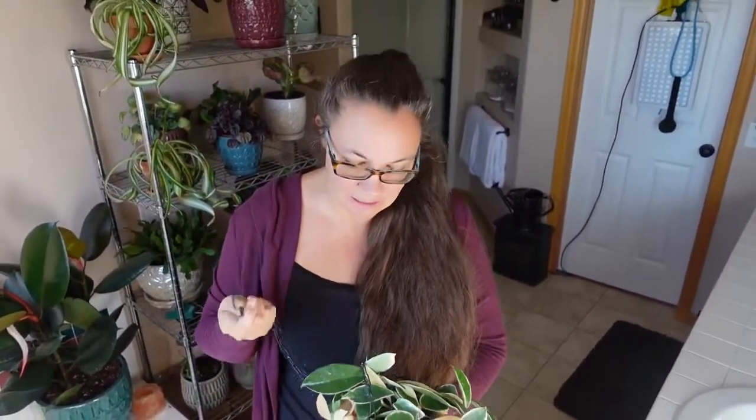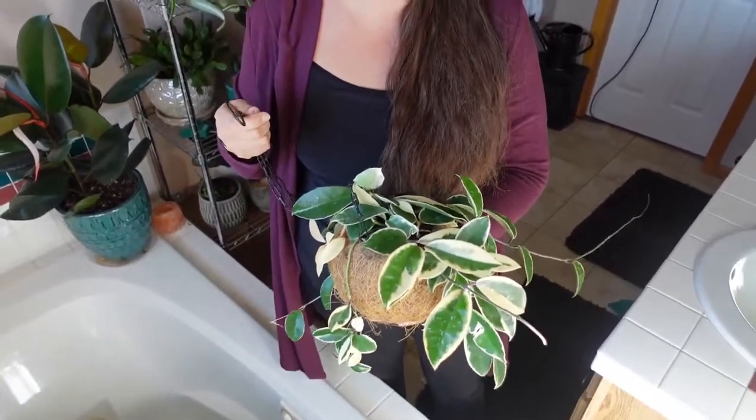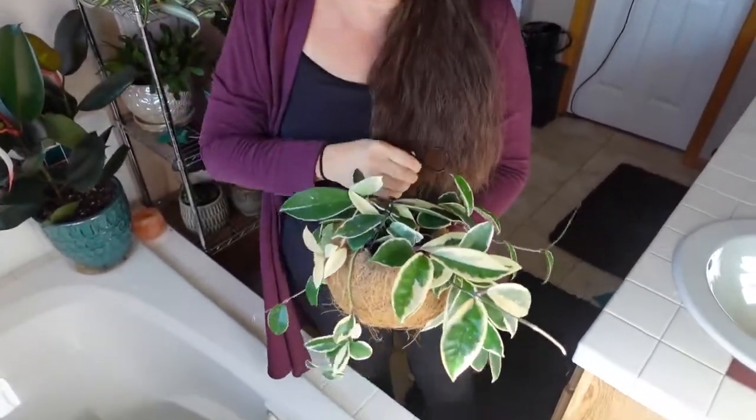So over here I have my Hoya Crimson Queen. And man, oh man, I love this plant. If I have a favorite of my favorites, this is probably it. I was kind of afraid of it for a while.